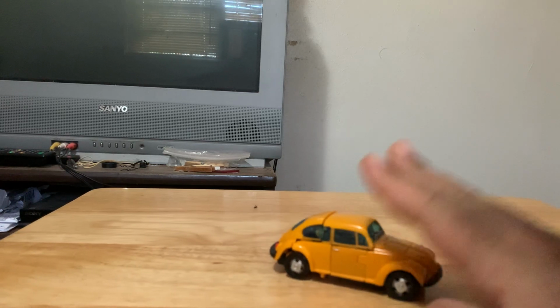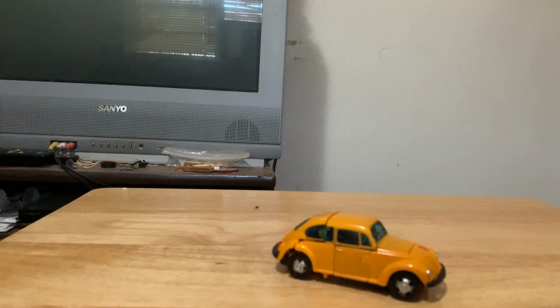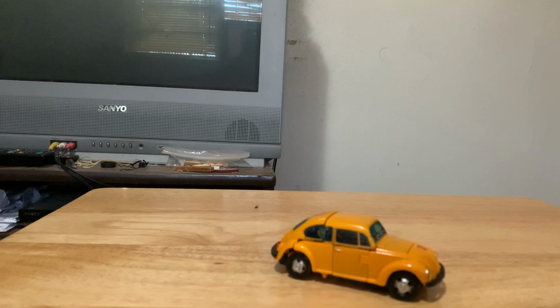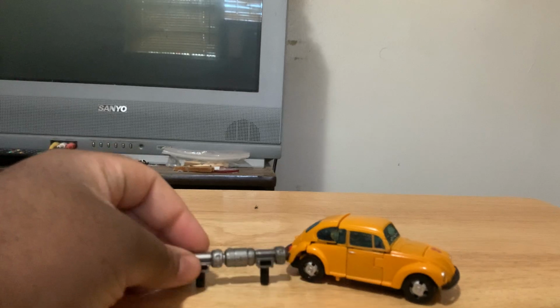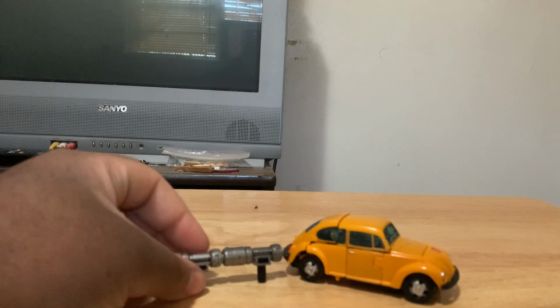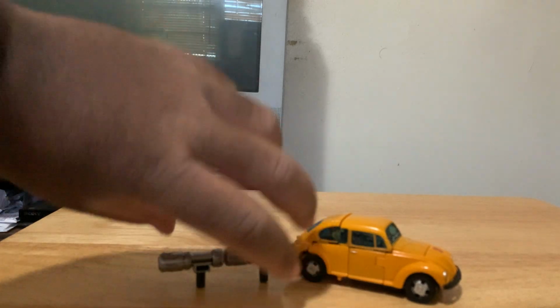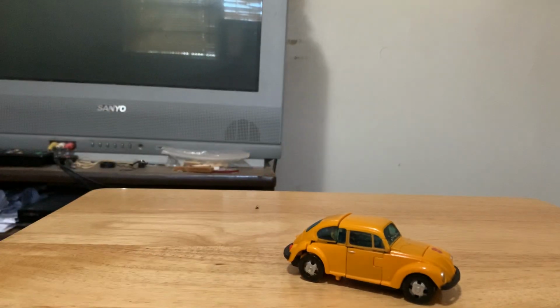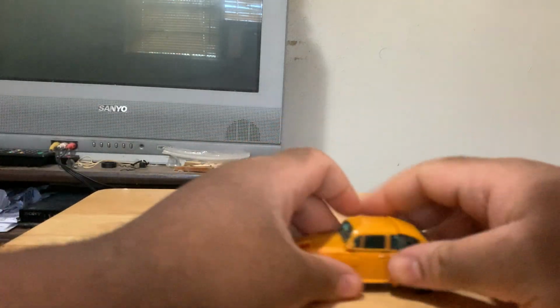We're going to go on and get him transformed. There were a few things I forgot to get out of the box here. There we go. He also has this accessory, which kind of acts like a double blaster. It's actually two blasters combined together, or you can leave it like this. So let's transform him first, and we'll show you how that works.